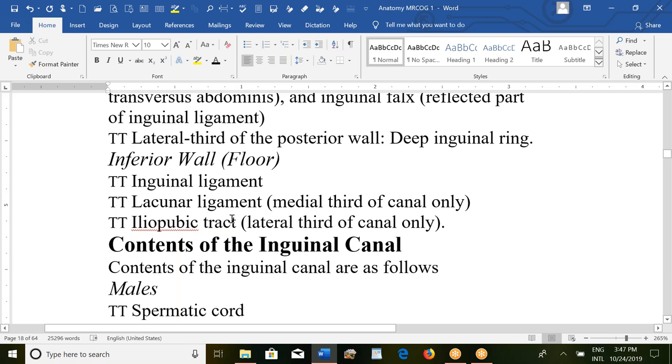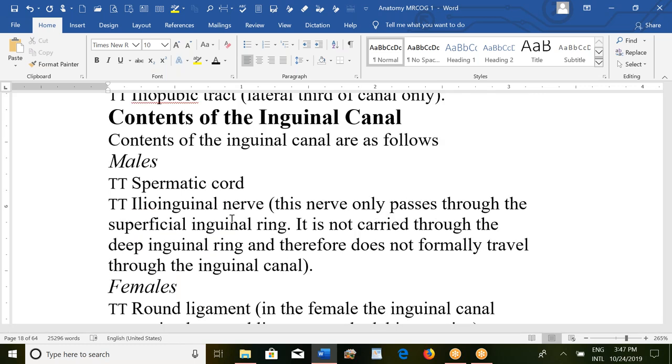So the contents of the inguinal canal are different in males and females. In the male, they contain the spermatic cord and the ilioinguinal nerve. This nerve only passes through the superficial inguinal ring, and it is not carried through the deep inguinal ring, and therefore doesn't formally travel through the inguinal canal. But it passes through the superficial ring.